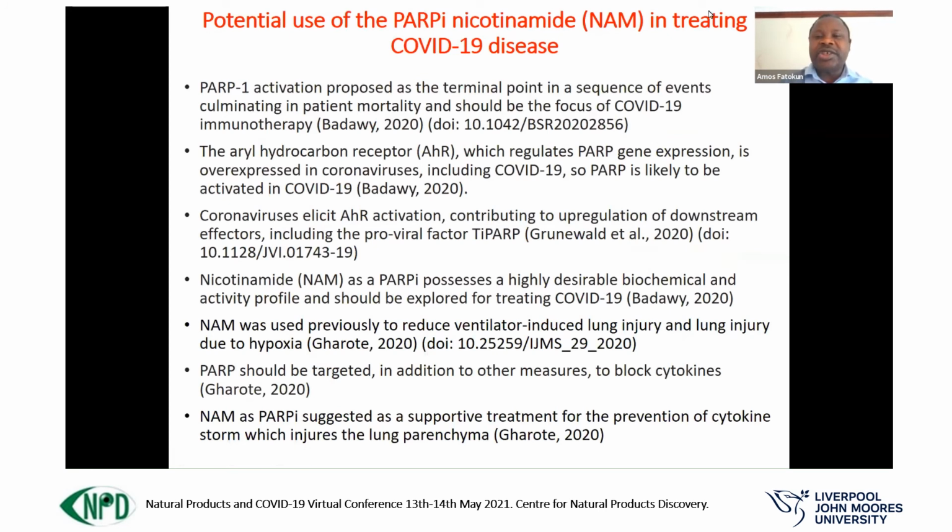So this is just to show you some efforts to think of some of the inhibitors of PARP as potential treatments for COVID-19. And I have nicotinamide on top here, which I showed you when I was describing how PARP cleaves the glycosidic bond of the NAD. And so, in fact, some people have been quite bold to say that PARP activation is probably the terminal point in a sequence of events that lead to patient mortality. And they argue that it should be the focus of COVID-19 immunotherapy.